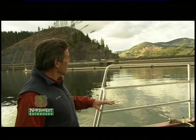There's Boundary Dam, and see over that clear cut there? That's Canada. Boundary Dam, get it?